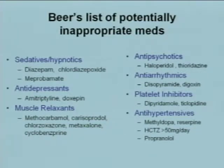The antihypertensives methyldopa and reserpine tend to exacerbate depression. One of the geriatric syndromes is depression, so we don't want to give them any medication that may worsen whatever disease states or medical conditions they may already have. Hydrochlorothiazide in doses greater than 50 milligrams a day appeared on the list. Lots of that has to do with renal function also. If the creatinine clearance isn't greater than 30, then you won't get any results from the drug.